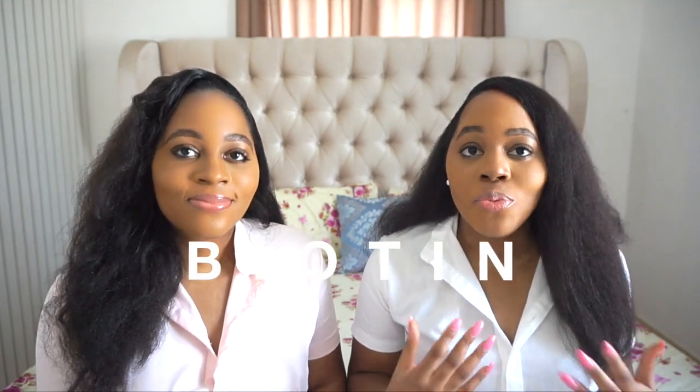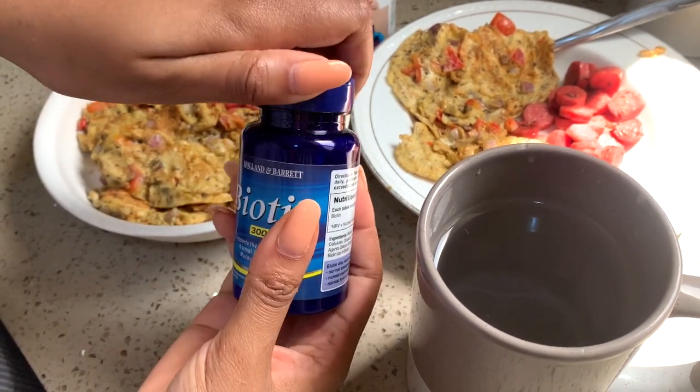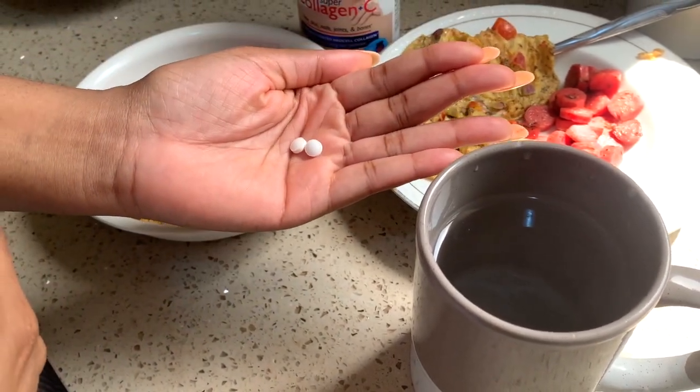So our next organic product is biotin. Now, we take biotin every day, and we talked about this in our best hair supplements video. Yes. We will recommend you take this, and I'll link that video down below so you can watch the other supplements. Now, biotin is also known as vitamin B7 and is actually found in a lot of food.